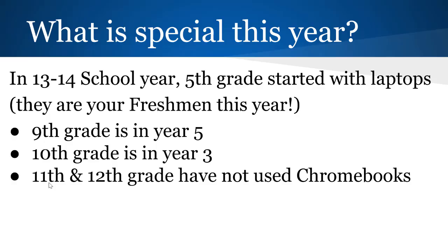First, it's a very interesting year at the high school. We have students that are in 9th grade that in the 2013-2014 school year were the first students to begin with devices in our district. They started with Lenovo laptops the first year, and then we switched over to Chromebooks when they entered 6th grade. They used them all 7th and 8th grade, so they come to 9th grade entering their 5th year of using devices. 10th grade is their 3rd year of using Chromebooks. They started in 8th grade, had them last year in Freshman Academy.